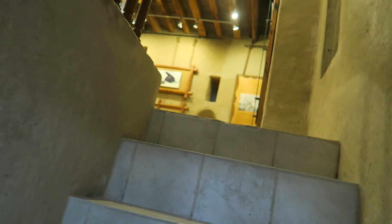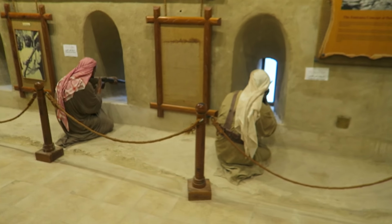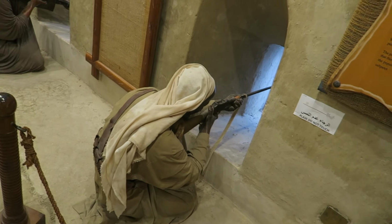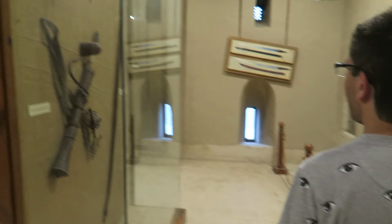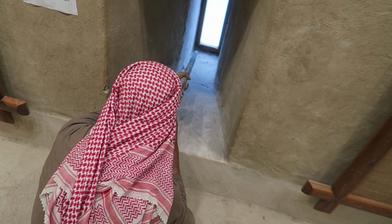Fort. Okay, let's go to a different room. It's boring. Wow. Okay. Oh, this is weapons. It says weapon. Oh, what? Scared me, man. Wow, this is scary. Please do not touch. Look, the weapons. Oh, they got archery, bro. Bow and arrow. Look, this is how they shoot.